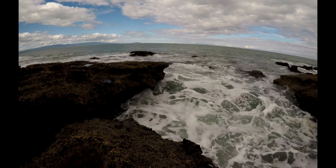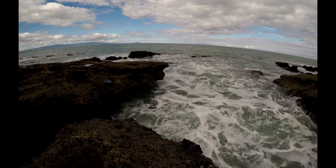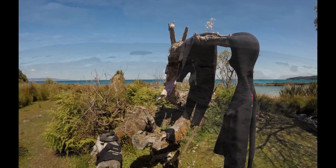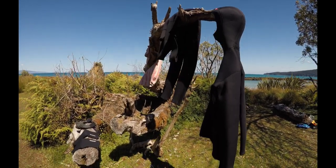I also had to improvise with smooth rocks as a weight belt, stuffing them into my wetty top, since it wasn't feasible to carry my regular weight belt into the dive site since it was so far. The resulting footage is a little bit shakier than I'd like.